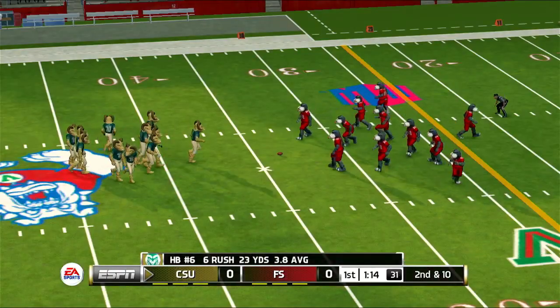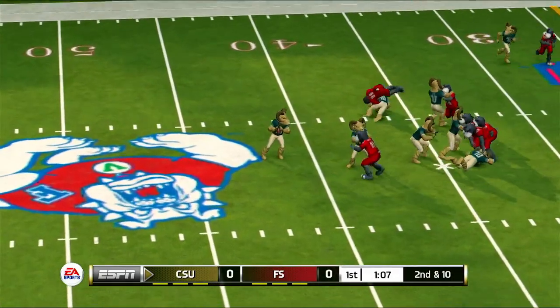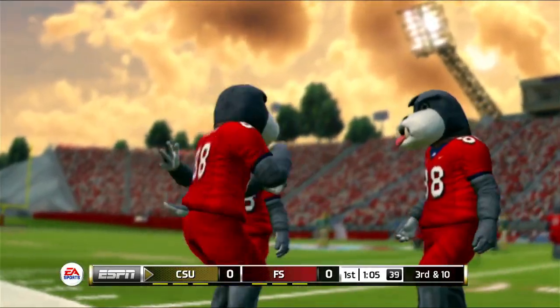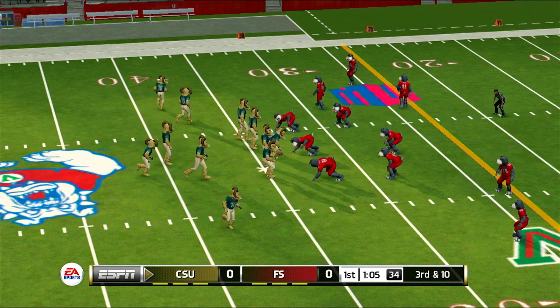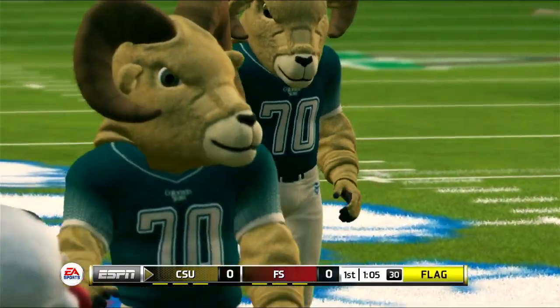From the 34-yard line, second down. Trying to get it to the tight end, but it falls to the ground. That brings us third and 10. There's a little bit of happy feet down there on the field. Let's get the call.